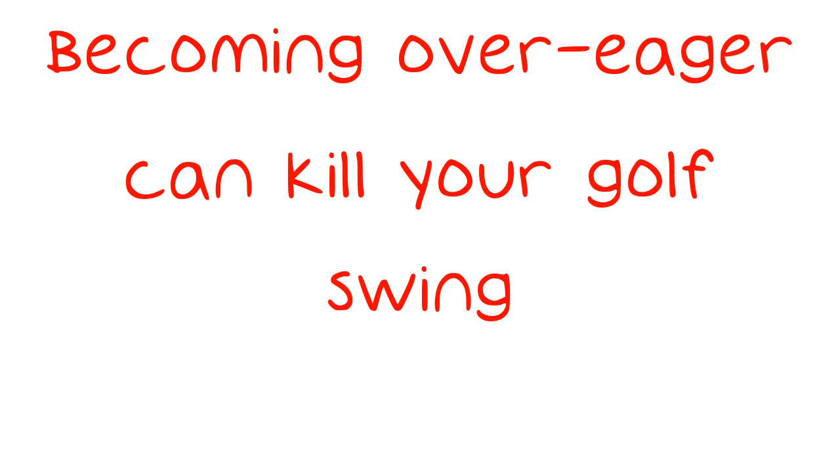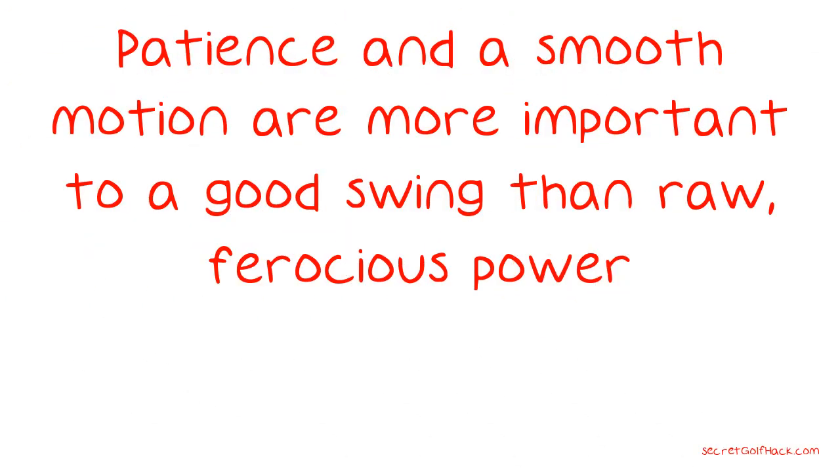Becoming overeager can kill your golf swing. Patience and a smooth motion are more important to a good swing than raw, ferocious power.